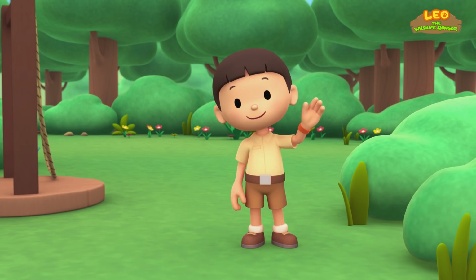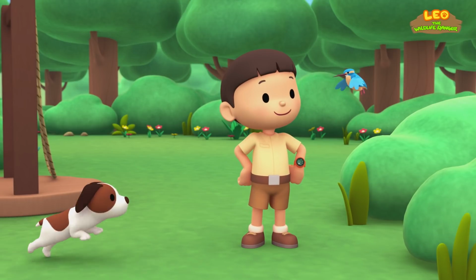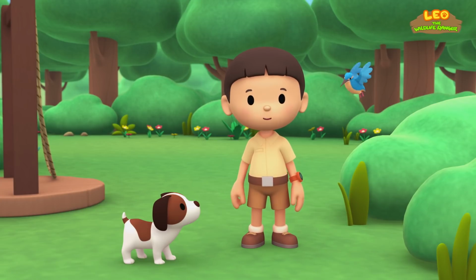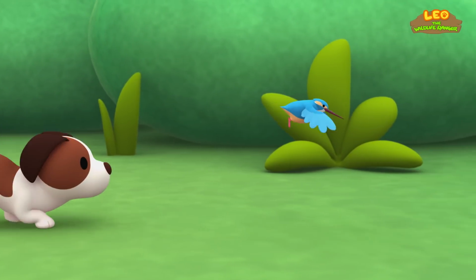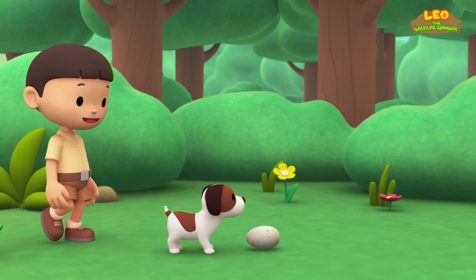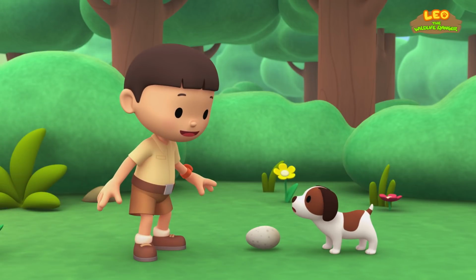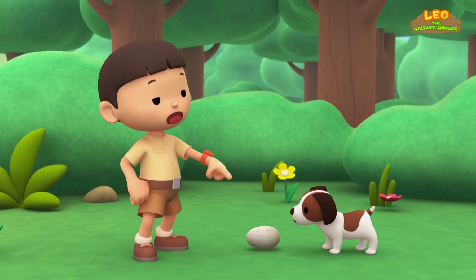Hi, everybody. My name is Leo. I am a junior ranger. And this is my puppy, Hero. What is it, Hero? What did you find? Hero, it's an egg. Did you scare the bird away from her egg?